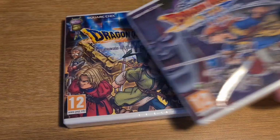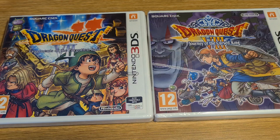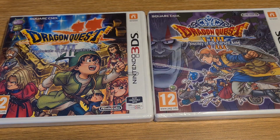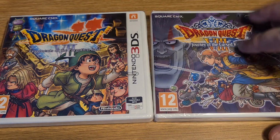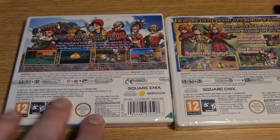Next up, we have a pair of Dragon Quest games. Both of these are still sealed, Dragon Quest 7 and Dragon Quest 8. 7 is the slightly cheaper of the bunch, so £32.80, and number 8 coming in at £38.78 currently. Both sealed, haven't tried either of them. I'm not a massive Dragon Quest fan, but as these are Square Enix, they are probably likely to go up in price, so I picked them up while I could. Still sealed. I didn't pay near what the prices are currently for them.